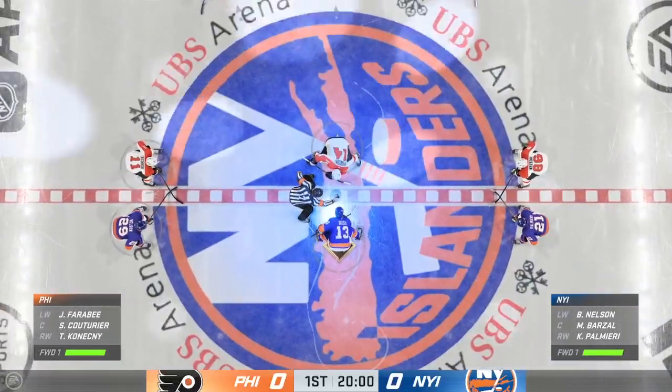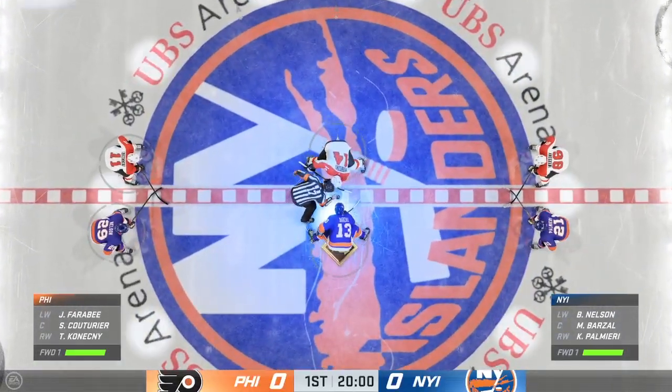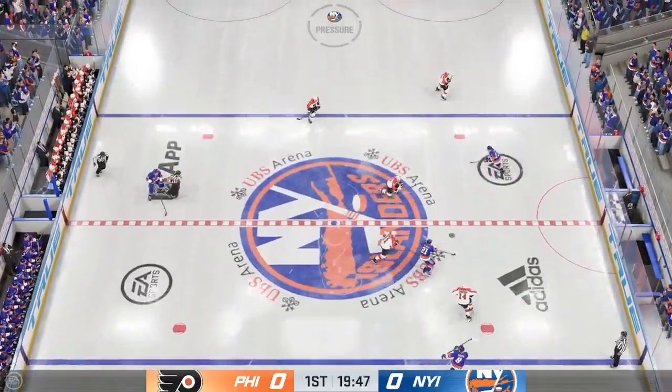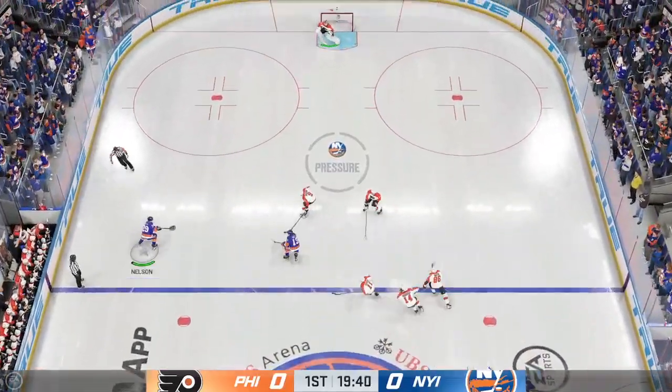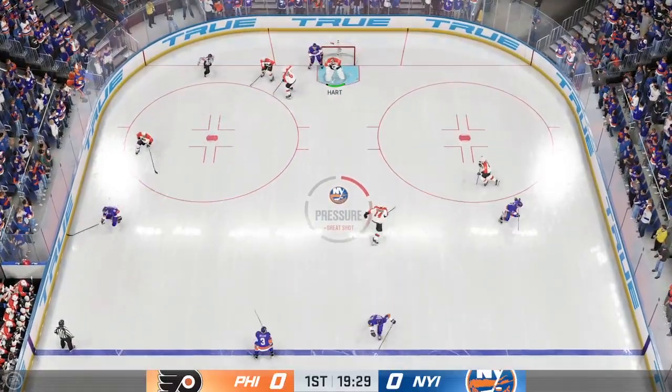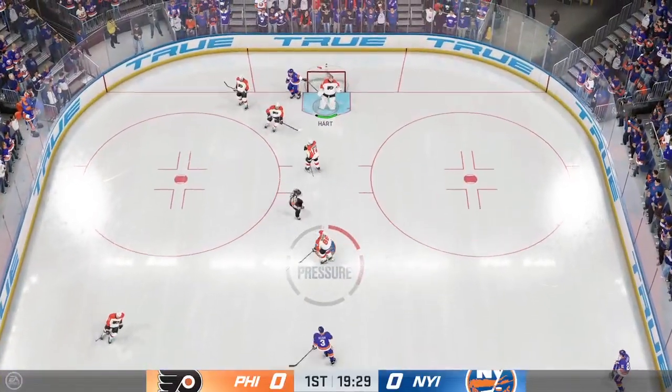To drop the puck here at center. This is what you play for. Moments like this, you can feel the energy in this building, and we are underway. Moves it to Marcel. Nice save from point-blank range.